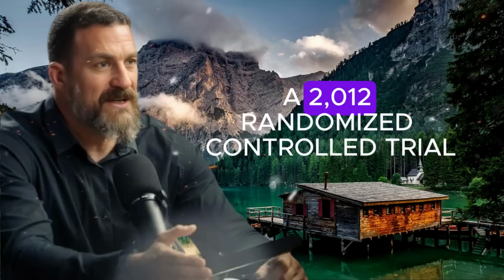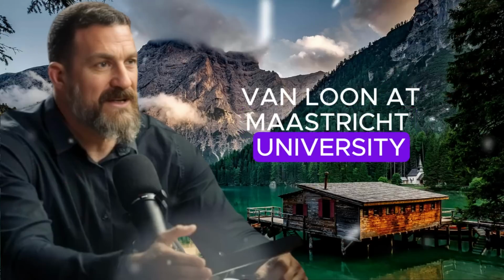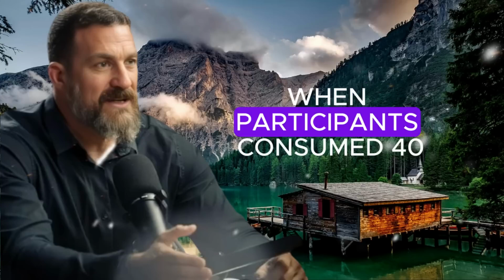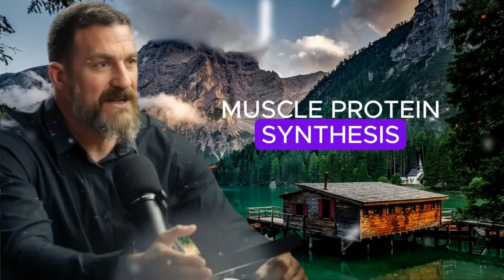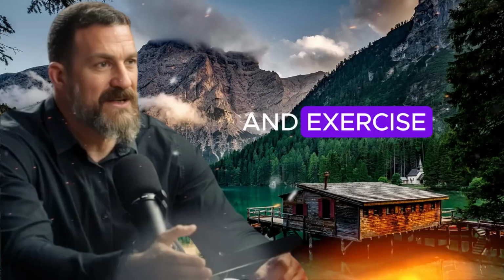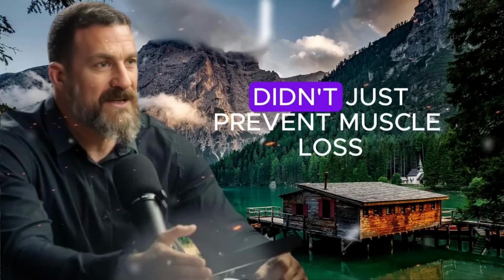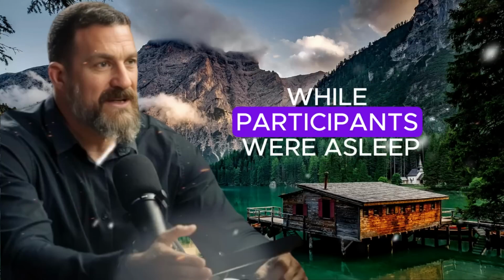Here's what the science says. A 2012 randomized controlled trial led by Dr. Luc van Loon at Maastricht University, a pioneer in muscle metabolism research, found that when participants consumed 40 grams of casein protein 30 minutes before sleep, their rates of overnight muscle protein synthesis increased significantly compared to a placebo group. Res et al., Medicine and Science in Sports and Exercise, 2012. In other words, casein didn't just prevent muscle loss, it actively promoted muscle building while participants were asleep.